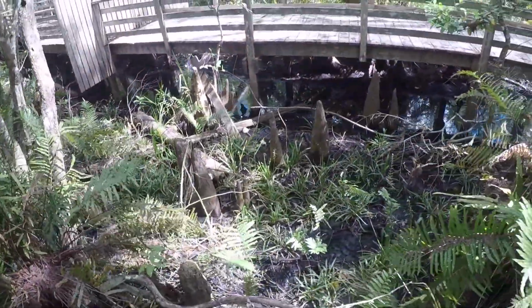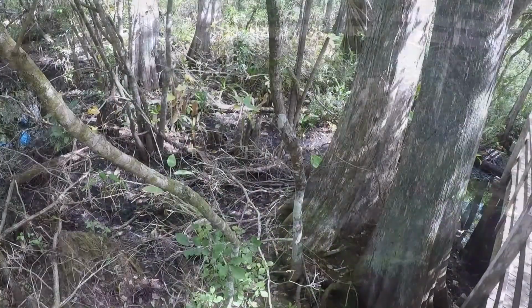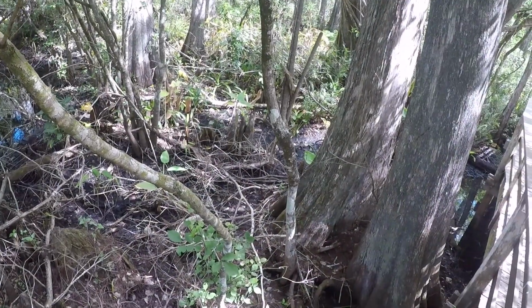Cypress knees are a part of the cypress tree root that sticks up above the ground. Scientists are still trying to figure out why they grow like this.